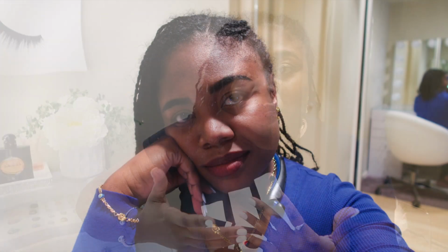So this time around, I said I'm gonna go for a smaller version. I don't want sister locks. Sister locks are too much maintenance for me, and I don't want to pay anybody to do it. I can do dreads myself. So I decided to go for micro locks. This is all a DIY. I did it myself, and I started with braidlocs.